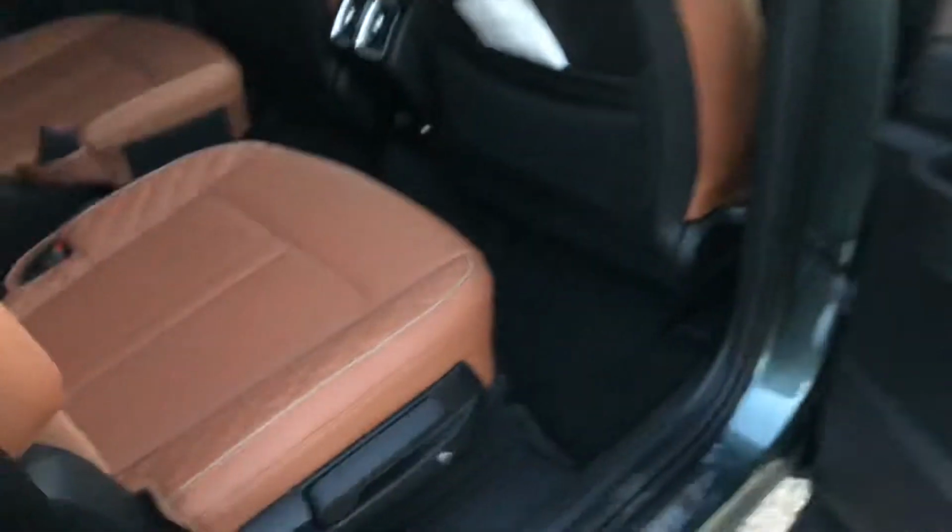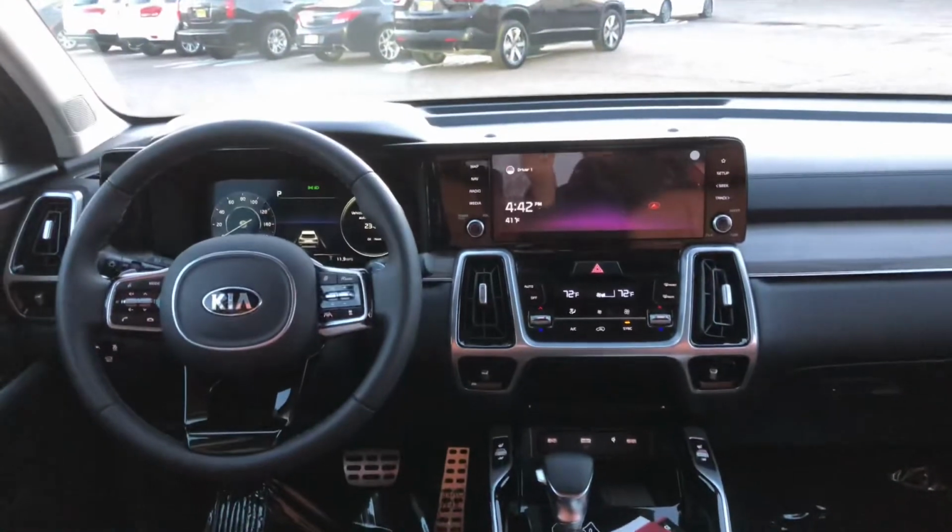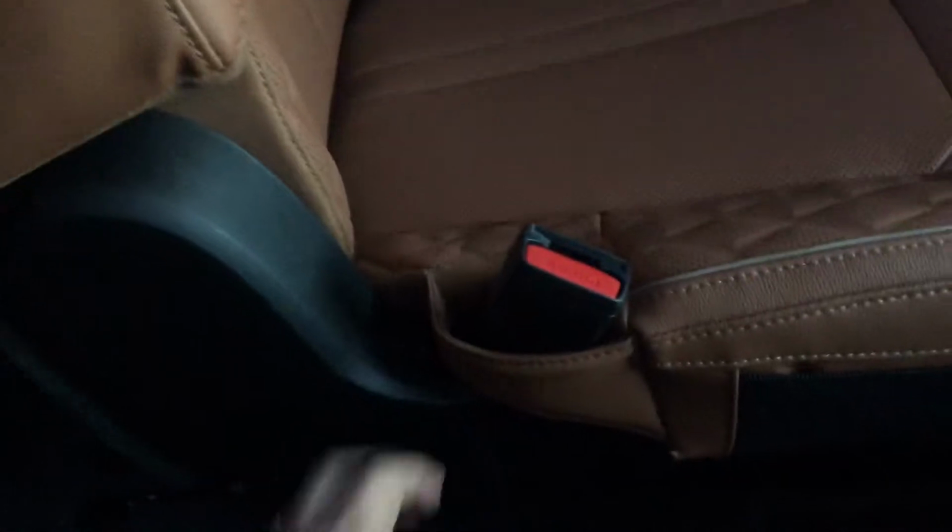Kind of working backwards, we're going to start here. Captain seats. Right away, you have your captain seats in the second row. Here's another view of the cabin there. Kind of a back view of the third row. Got your armrests, just like Telluride. I kind of like that with the captain seats in the second row. You got your little pouch for your buckle.